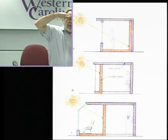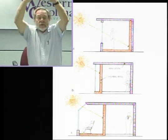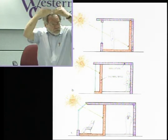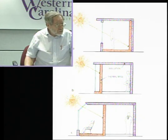So instead of, let's say, an awning coming out over the window so you can still look, but blocks the sun, you have an awning that comes straight down. It's like an outdoor roller shade to block the glass so you're not heating the Trombe wall in the summer.